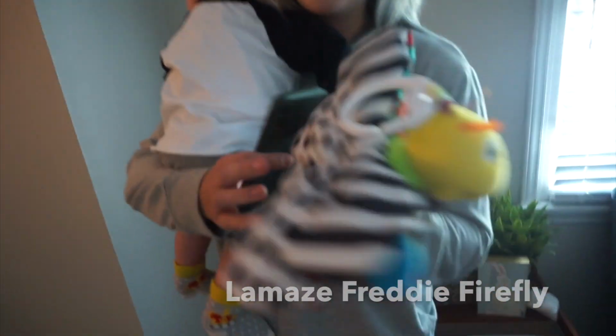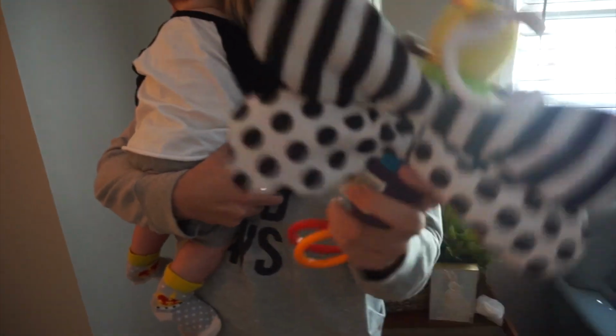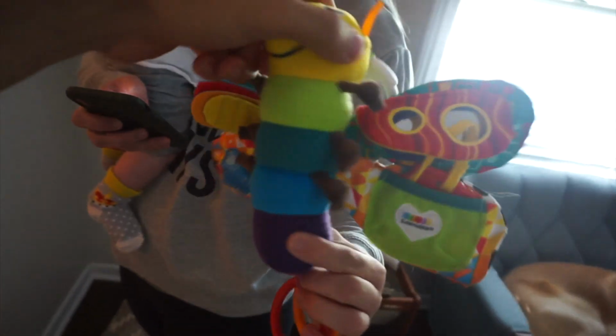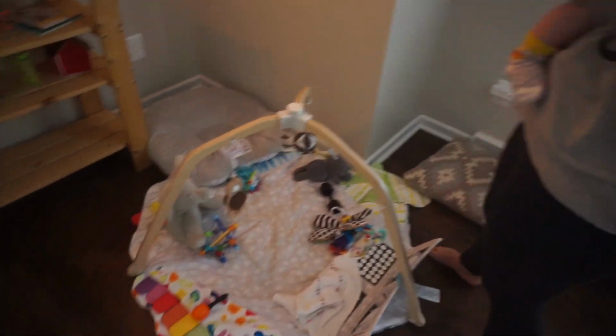This is Freddie Firefly. This is from the Lamaze toy company. They do a lot of Montessori type things too. Contrast, textures, sounds. He loves this thing. It's nice too because he was at first just interested in looking at the contrasted colors, but then eventually started holding on to things, and then he liked looking at this side. So he doesn't get bored with it very fast. If I'm looking at my phone, I'm sorry.